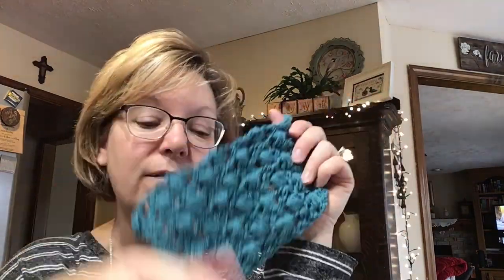I've never used either of these patterns before, and then I have some standard patterns that I love, and I can make one up in about an hour. Well, I can crochet one in an hour, and a knitted one takes me a little bit longer because I'm a slow, terrible knitter.